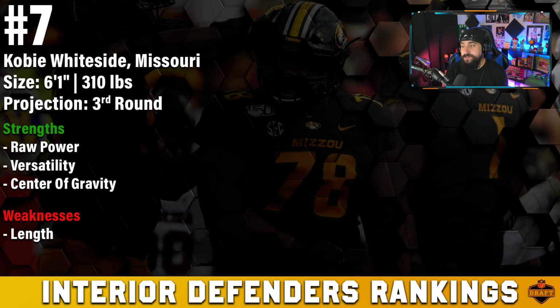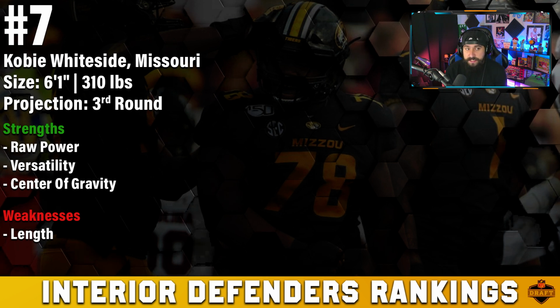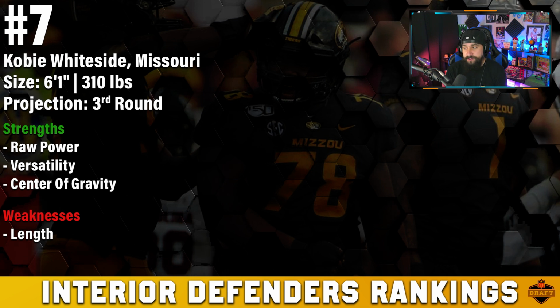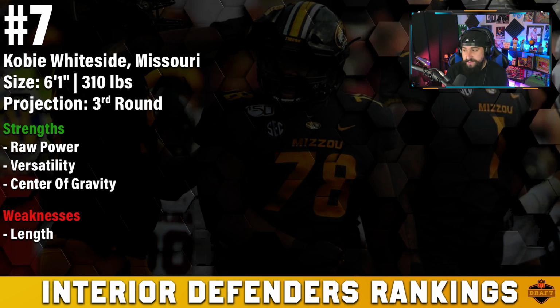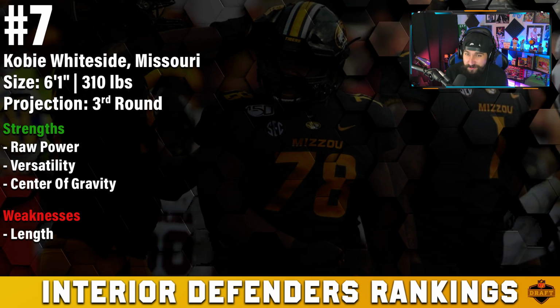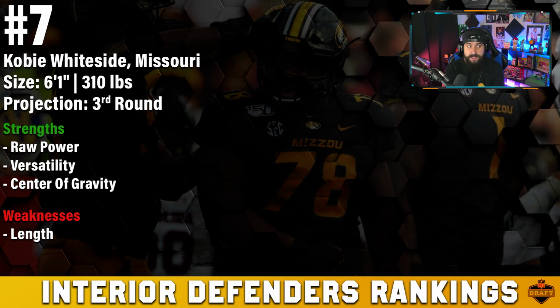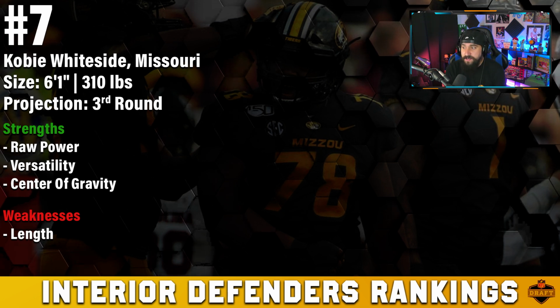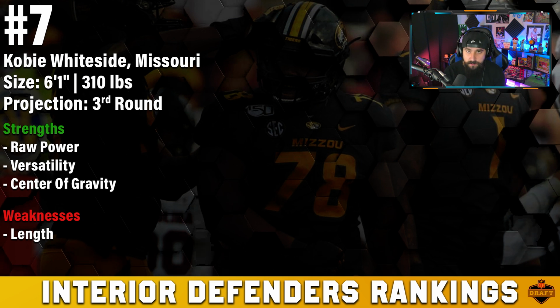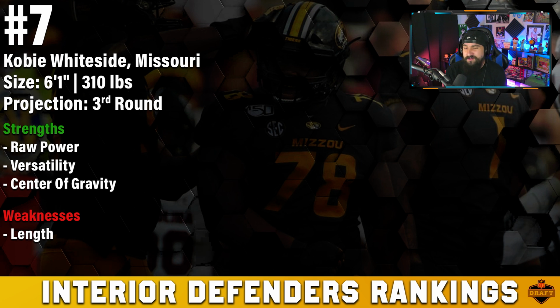He produces well. Without Elliott next to him, his production didn't dip. In the first 2 games this season versus Alabama and Tennessee, he had a 17% win rate, which you're going to find out is pretty good for an interior player. He's got great versatility. He's played anywhere from 0 tech to 5 tech.